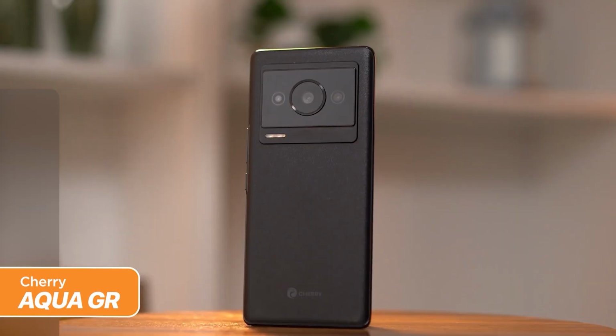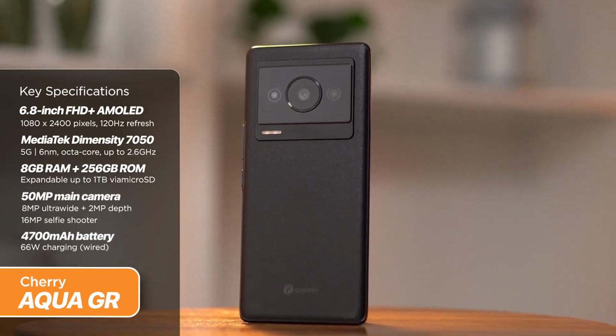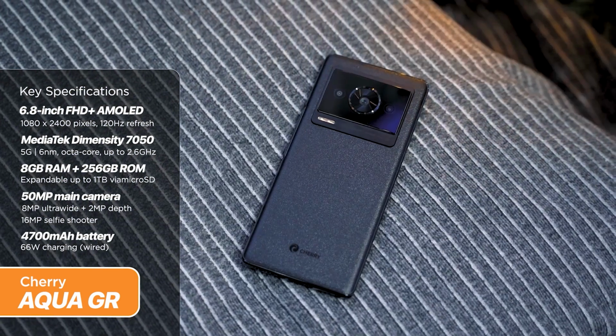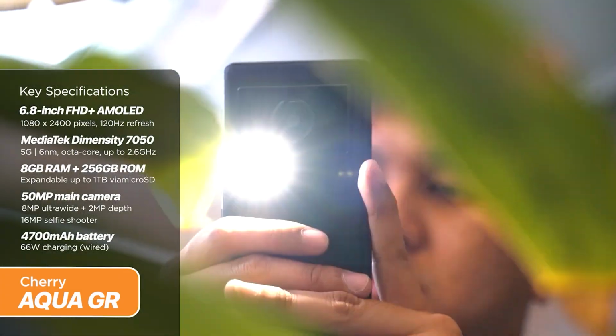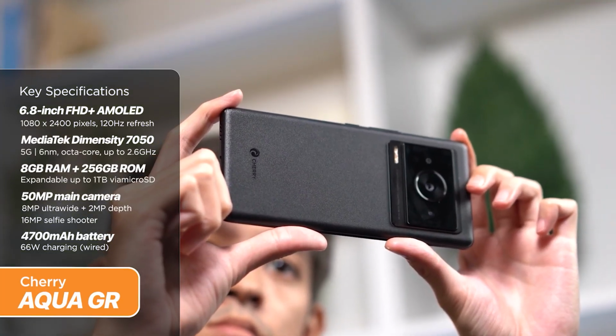It does feature a 6.6-inch Full HD Plus AMOLED display that gets a 120Hz refresh rate, which is good enough for most general use. As far as optics, we get a 108MP main camera at the rear, accompanied by an 8MP ultra-wide and 2MP depth sensor. In front, you get a 16MP selfie shooter. For the battery, it gets a 4700 mAh capacity and with a 67W fast charging rate.